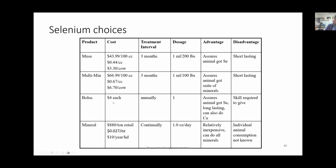So granted, the shot's a lot easier to give. I personally hate giving boluses, but it's absolutely effective. And at $4 is a pretty cheap method to be able to do it. The other comparisons that we have are the mineral sources that are able to give multiple minerals at a single time. And realize with the selenium bolus, you can also give a copper bolus. So if you only have those two as your worry, that might be a good option for several reasons.